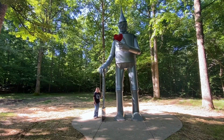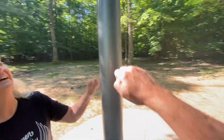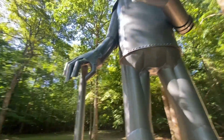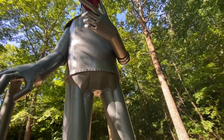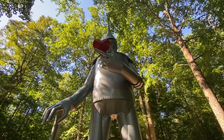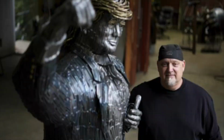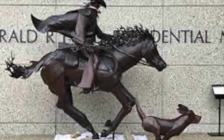Wow. This thing is really sturdy. That sounds like it. That there is solid cast iron right there. I love this. And you can see the welds, but they just fit. He's a Tin Man. The Tin Man was created by award-winning creator Bill Secunda, whose work can be seen all around America, like the Carnegie Museum of Natural History in Pittsburgh.